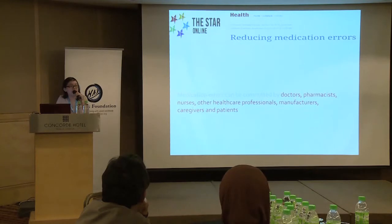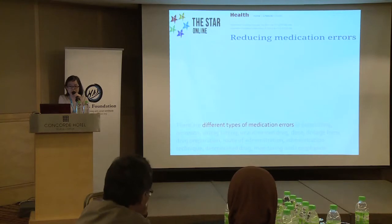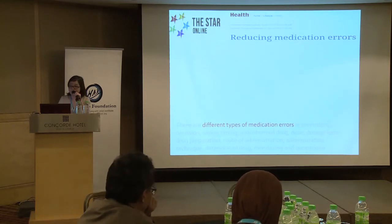It continues to tell us that medication errors can be committed by anyone, just like what I pointed out earlier. And medication errors are of different types. It can be prescribing omission, that means they forgot to write something else for you to take at home, the wrong timing, unauthorized drugs, the dosage form, the technique, and the monitoring required.